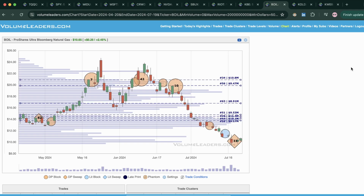Now moving into the energy space, we have BOIL, which is a leveraged long on natural gas. Here we can see a 33 rank trade happened 2 days ago, and what clearly looks like a period of bottoming. Again, a period of distribution up here. We have what look to be multiple sells, and then this move lower, buys starting to step in.